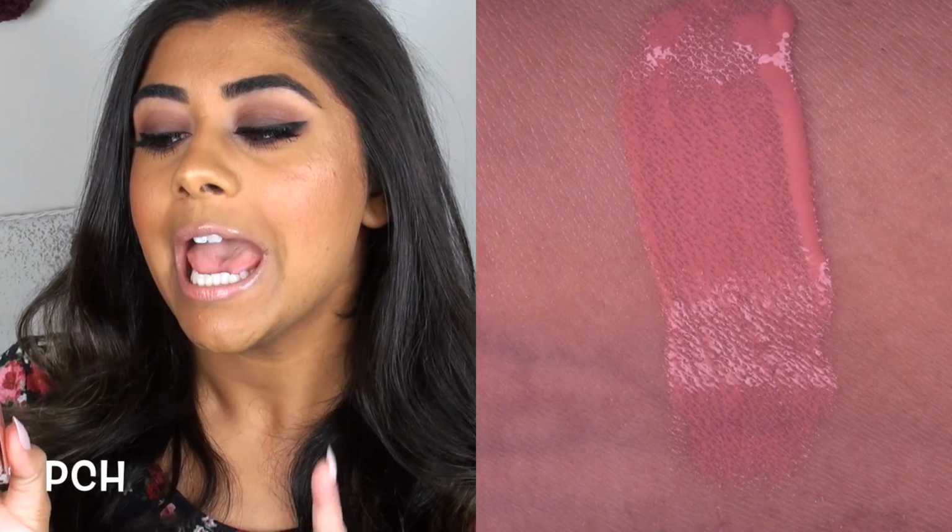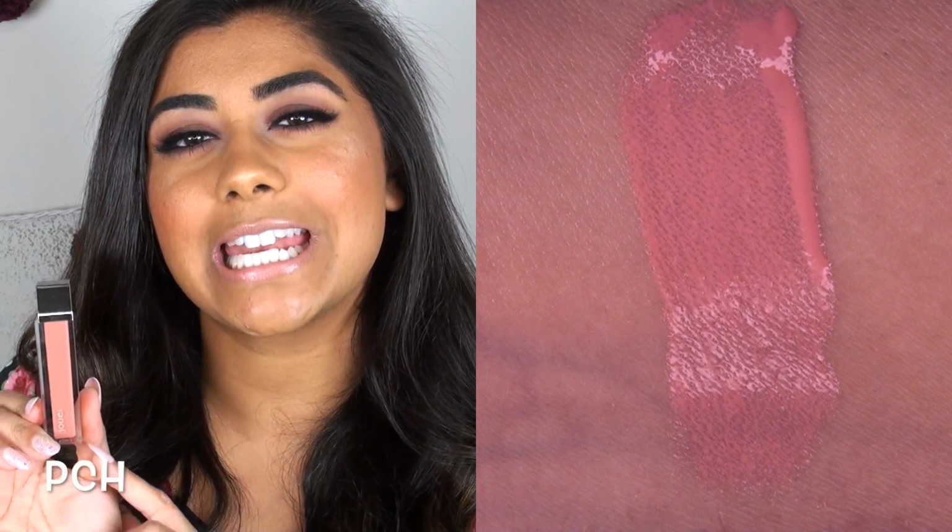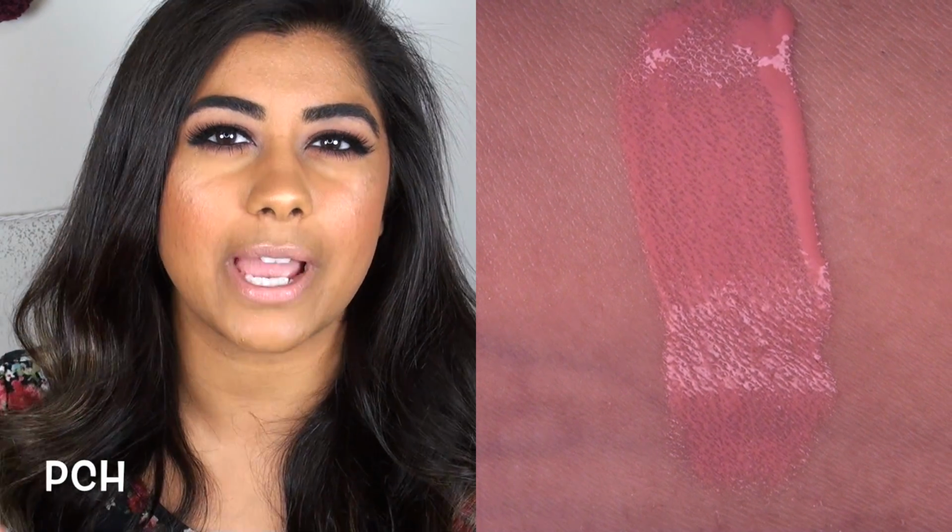Now, with all of that being said, let's go ahead and jump right into the lip swatches so you can see all 14 of these shades swatched on my skin tone. First off, we have PCH, and this is described as a warm peachy nude, and I would definitely say that this shade is just a little bit too light for my skin tone, and because of that, it does tend to sink into my fine lines. I think if you're light to medium skin, this will work a lot better, but it is a really pretty nude gloss.